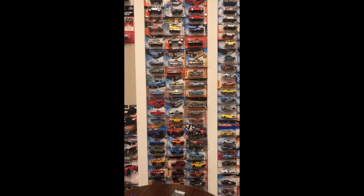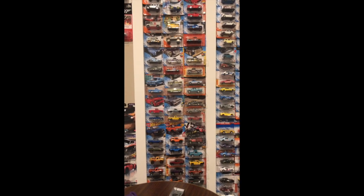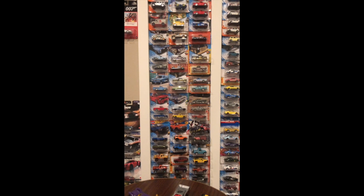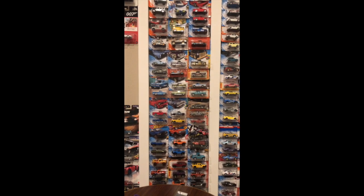It's quite a bit because as a new collector, there's a lot of things that I'm missing, and a lot of things that we as collectors in the house, my sons and I, are missing. So sit tight, there's going to be a lot of it.